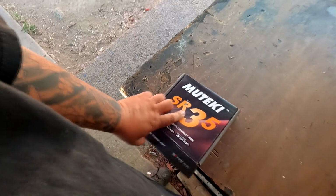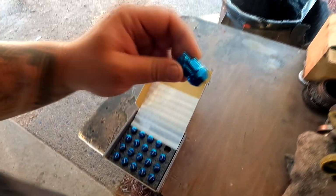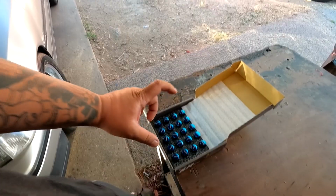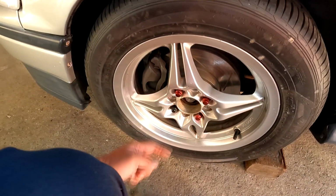So I have some Oteki SR35s, and normally I don't really like running colored lug nuts, but NorCal only had blue, purple, red, no silver. They had a black that was like a 48. It was super long, and it doesn't make sense to have that one because it'll stick out way past the spoke and the entire rim itself.